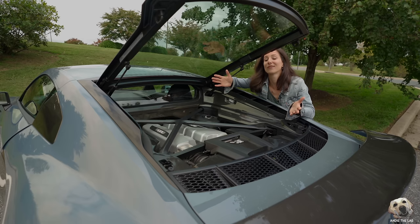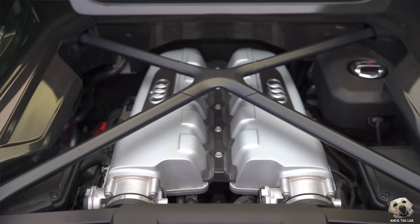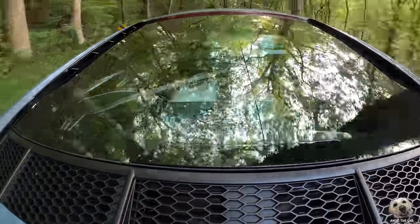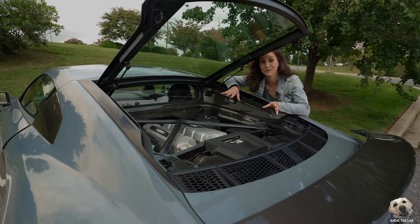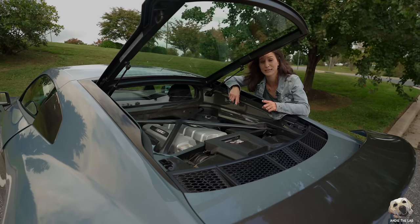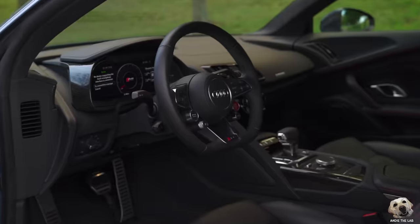Obviously, the piece de resistance is the naturally aspirated V10 that you got to hear a soundbite of at the beginning of this video. And when you want to push this car to the extreme, the sound it makes is absolutely insane. And the V10 Performance model has 602 horsepower, 413 pound-feet of torque. I'll get to driving dynamics in a bit, but let's hop in the front real quick.